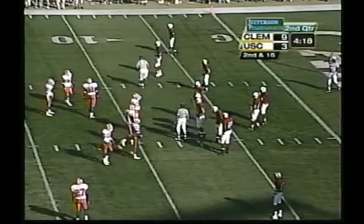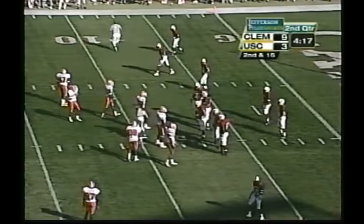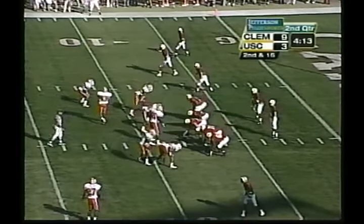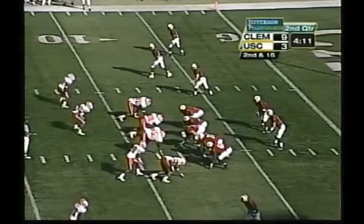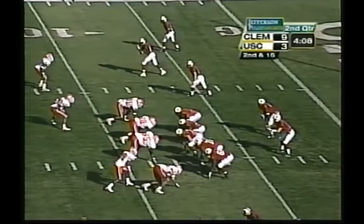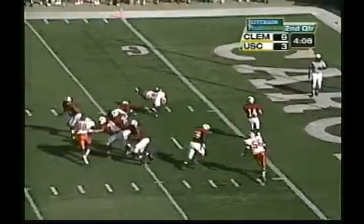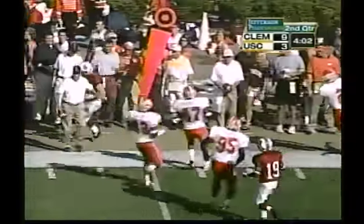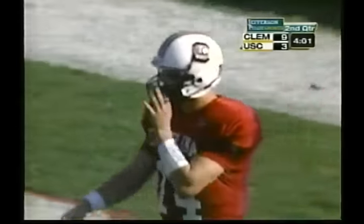The officials having a problem spotting the football. Now they got it down at the 8-yard line. Petty works out of the shotgun. Three receivers to the top of your screen. Second and 16. And Terrell Brewer had to go way up top to catch it. And the momentum takes him out of bounds at the 10-yard line.